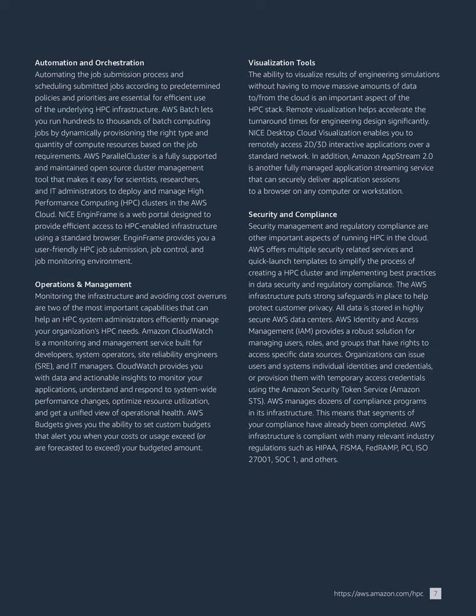AWS ParallelCluster is a fully supported and maintained open-source cluster management tool that makes it easy for scientists, researchers, and IT administrators to deploy and manage high-performance computing (HPC) clusters in the AWS cloud. NICE EnginFrame is a web portal designed to provide efficient access to HPC-enabled infrastructure using a standard browser. EnginFrame provides you a user-friendly HPC job submission, job control, and job monitoring environment.